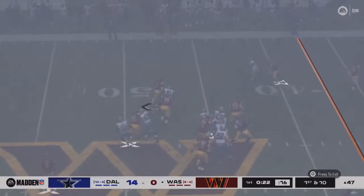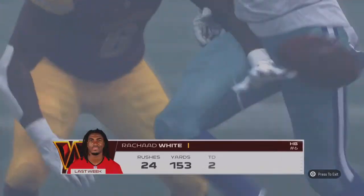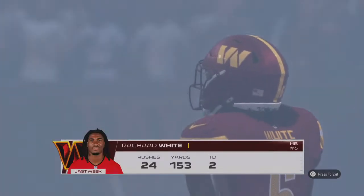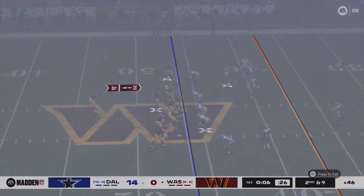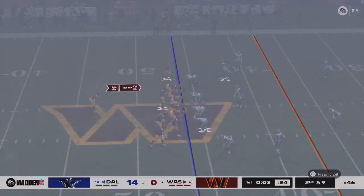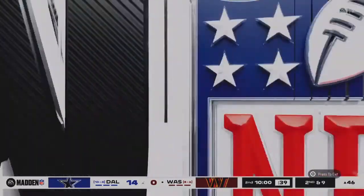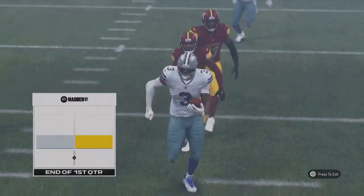Running out of the gun with White. And he's going to be met at the line of scrimmage and taken down. The numbers for White a week ago: 2 trips to the end zone and well past 100 yards. And going back and watching the film, we saw every kind of run from him, didn't we? We saw some power, we saw finesse, we saw speed, and what I love the most, he finished each and every run. 14-0 the score.